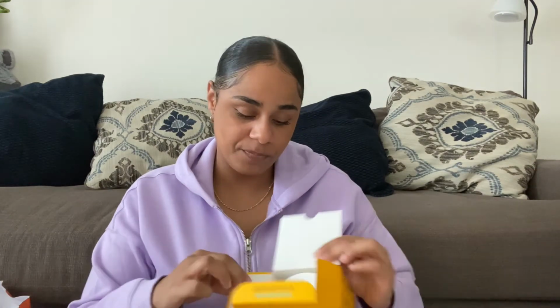It's the Soleil. Wait, no, it's not. I don't know what that is. What's that Soleil on it that made me say that? Did this say Soleil? Oh yeah, this bronzer said Soleil. All right. This is the Sol de Janeiro Brazilian Bum Bum Cream.